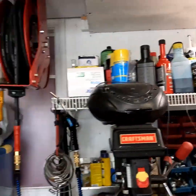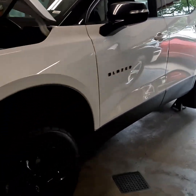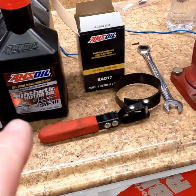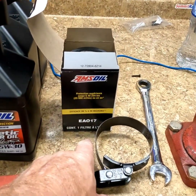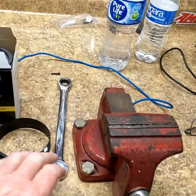Hi guys. And we are going to take on this 2021, it's a 3.6 liter V6, and we have the AMSOIL here. This vehicle does recommend the 5W30 and the EAO 17 oil filter. I laid out the wrench, oil filter wrench, drain pans, and we have some shop rags.